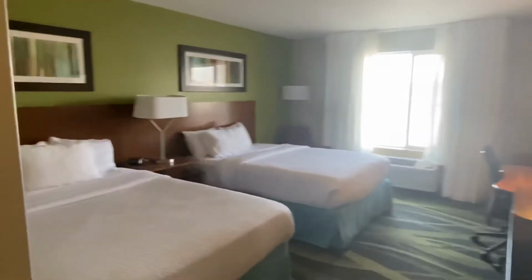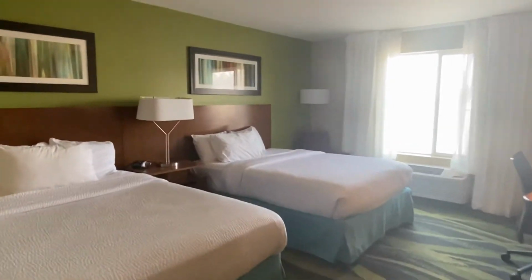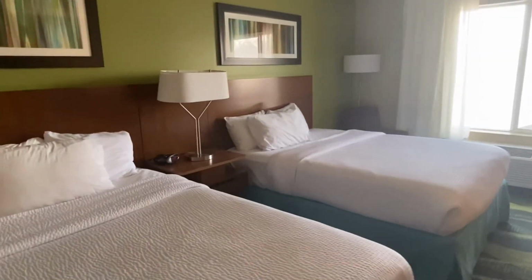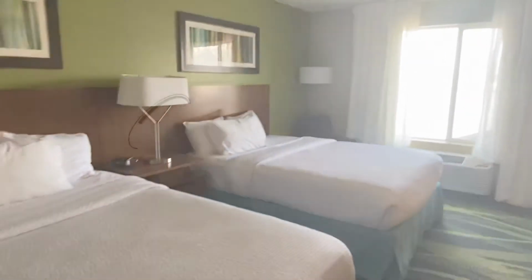Again, they serve a great breakfast, which really makes it worth it because our whole entire family could eat for free while we stay. So that makes a big difference too. So here's a peek at the Fairfield by Marriott Salt Lake City Hotel property here in Layton, Utah.